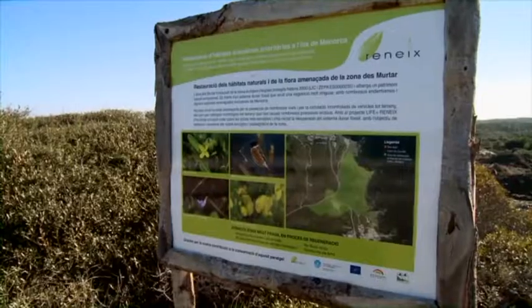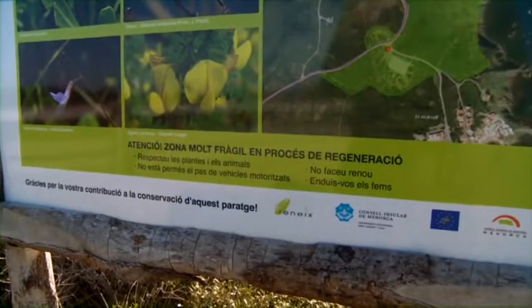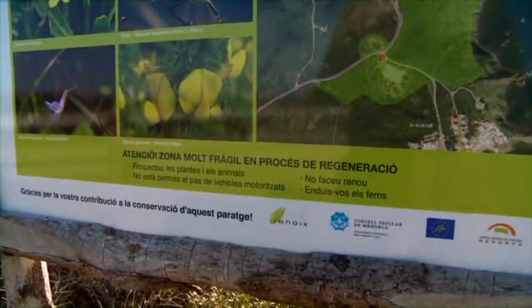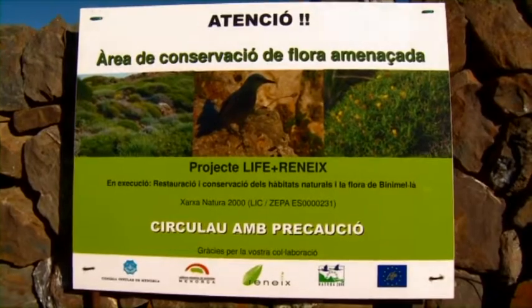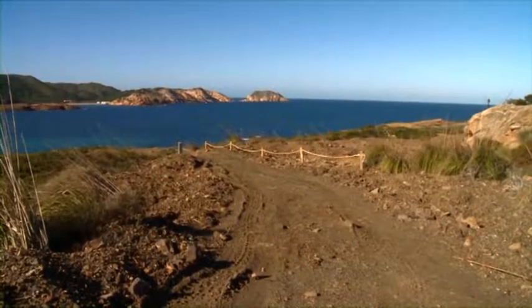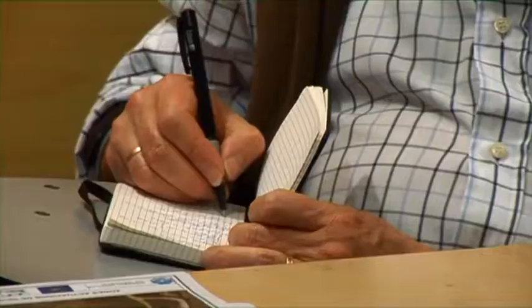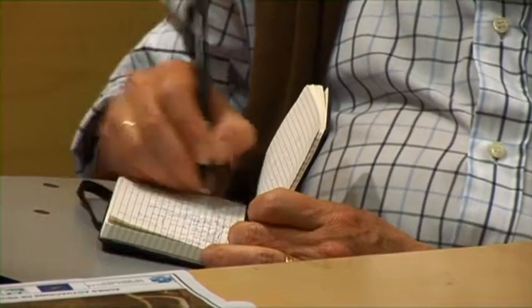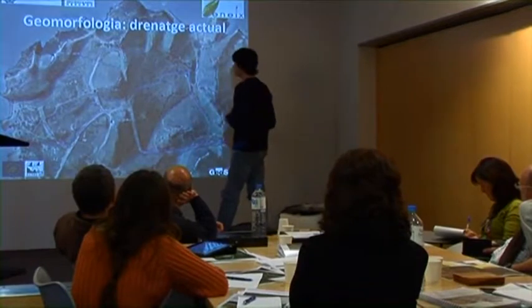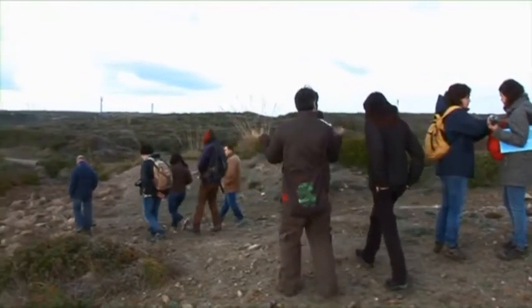In order to conserve areas and species within the Natura 2000 network, the European LIFE program finances initiatives for environmental management and recovery. In 2009, the Consell de Menorca's Menorca Biosphere Reserve Agency began a new project named Life+Reneix, recovering the natural habitats of priority species on the island of Menorca.